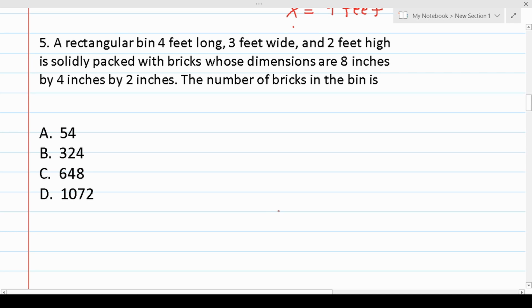All right, number 5 says a rectangular bin 4 feet long, 3 feet wide, and 2 feet high is solidly packed with bricks whose dimensions are 8 inches by 4 inches by 2 inches. The number of bricks in the bin is. So to figure this one out, we're going to take the volume of the rectangular bin, which I'm going to call volume of RB for rectangular bin. And we're going to have to divide that by the volume of an individual brick, which I'm going to call volume of B.